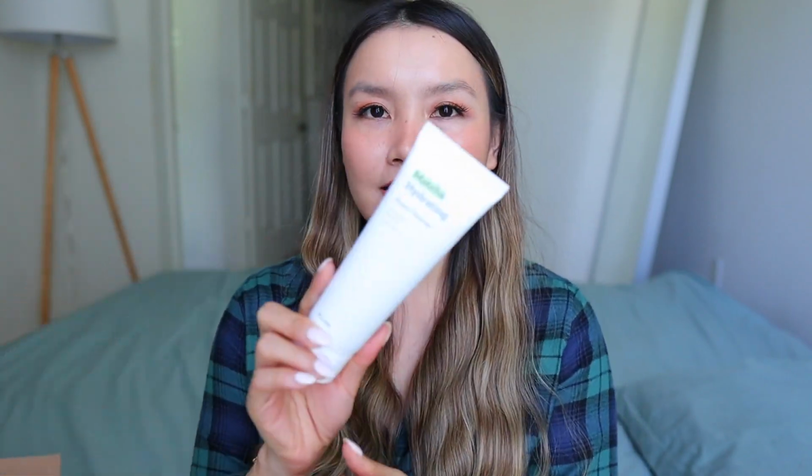But I'm gonna do a little haul, and then throughout the week I'm gonna try out the products and show you guys the application, and then next week I'll come back and tell you how I feel. But for now, let's do my little haul. So the first thing I got is this Matcha Hydrating Foam Cleanser from B-Lab. This is supposed to be pH balanced and soothing. I've heard really good things about this, so I'm super excited to try this out.